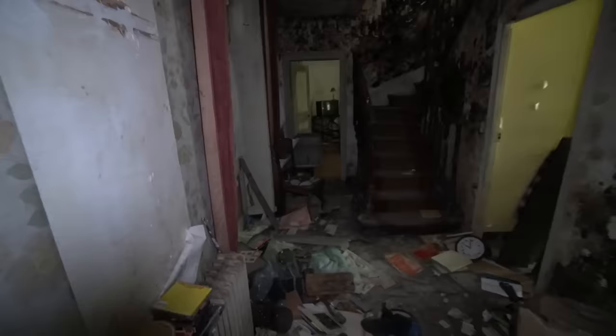I feel like we should head up these stairs though and check out upstairs. Look at the carpet runner up the middle there. Amazing. Check out this black mold. I'm not going to be hanging around too long on these upper floors with all this mold. It's not going to be too healthy now, is it? But we've got another floor to check out as well, so we'll do that in a sec.